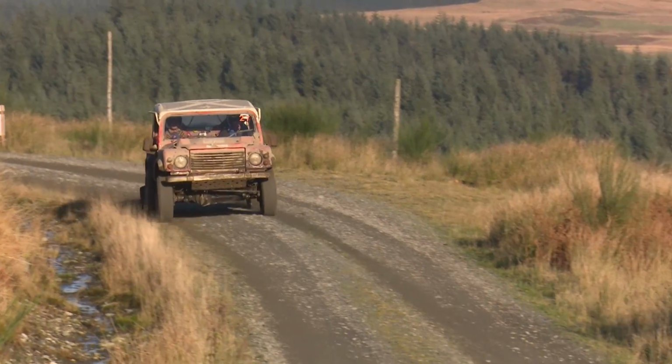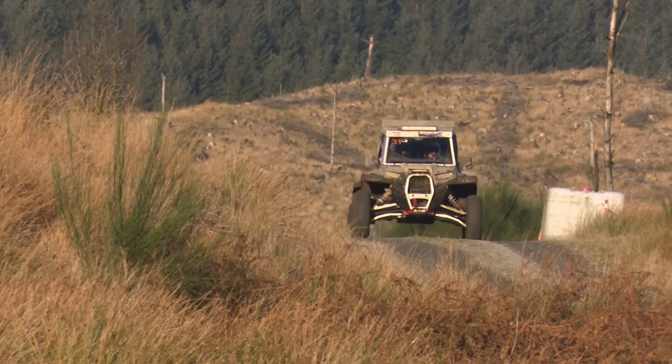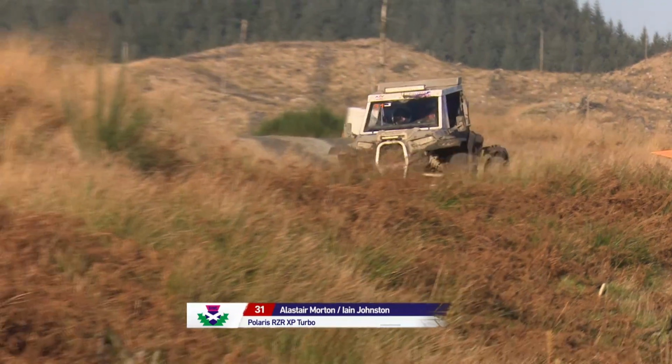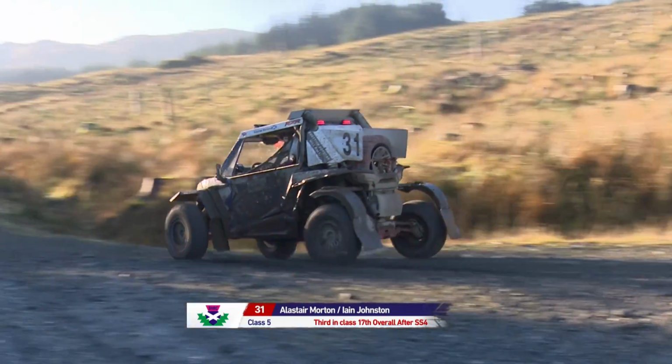14th is still one position better than he managed on his first appearance at this event 12 months ago, and it's good to see his pace improving. Alistair Morton gained one position in Stage 4 to move provisionally onto the Class 5 podium. That puts him into 17th place overall, but nearly 2 minutes behind Jason Rowlands, his next Class 5 target.